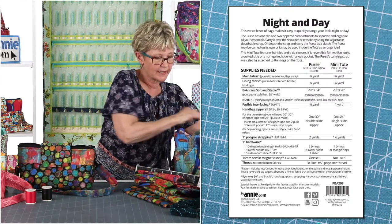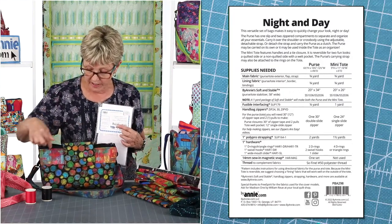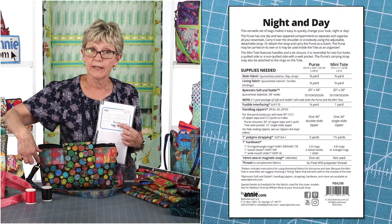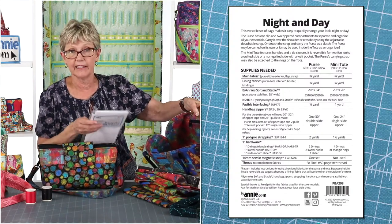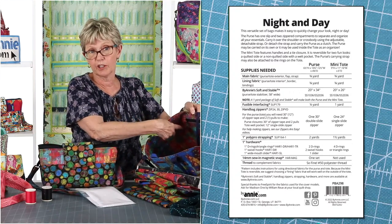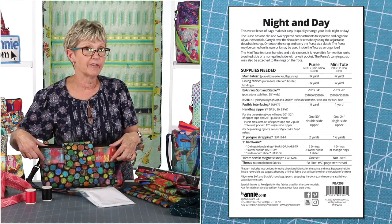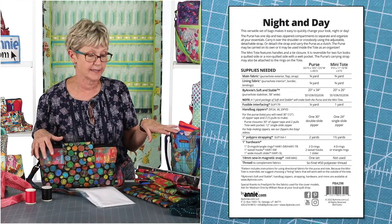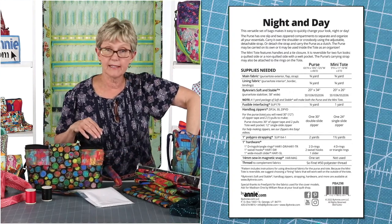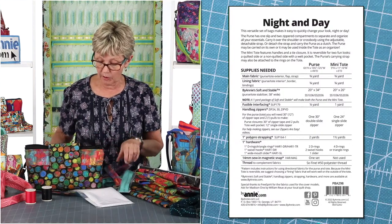You're also going to need a little bit of fusible interfacing, and that is used underneath or in the border when you cover the magnets. It also is used to stabilize the lining on the tote, which is reversible. The interfacing on the border prolongs the life of the magnets, and it gives a really smooth, crisp appearance to both of those pieces.